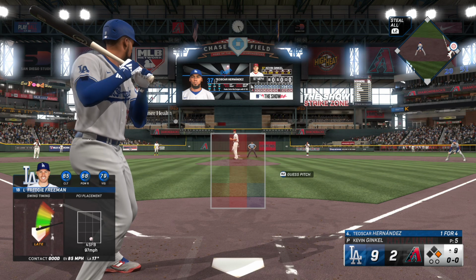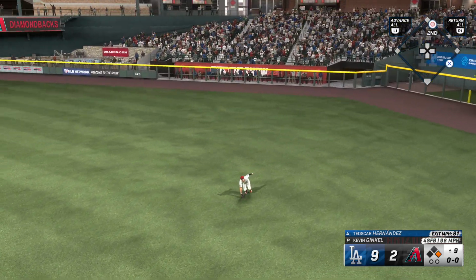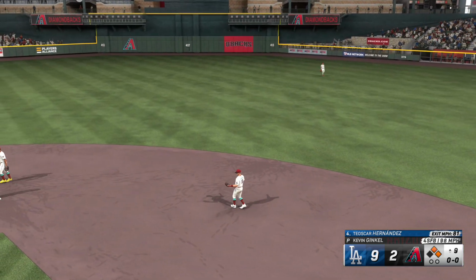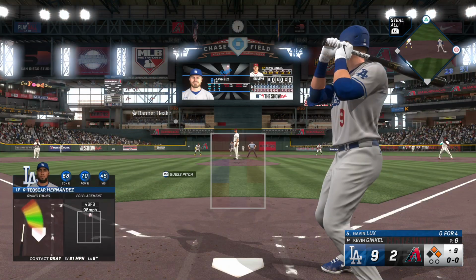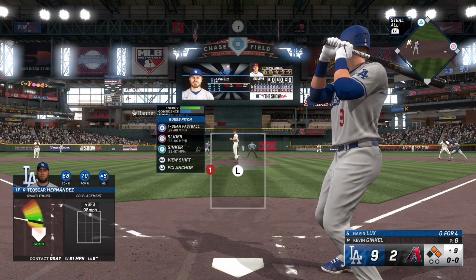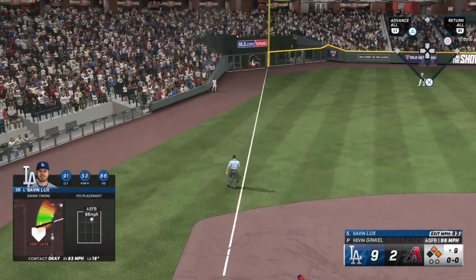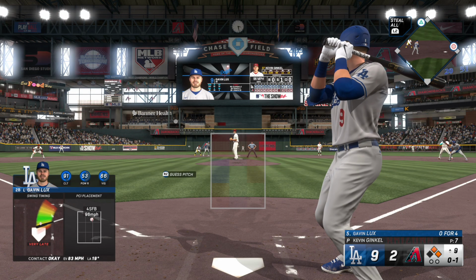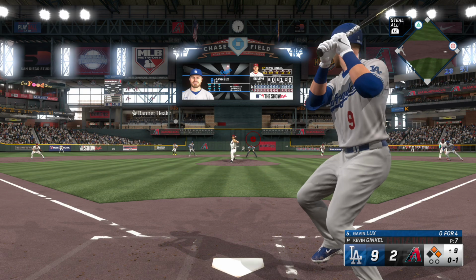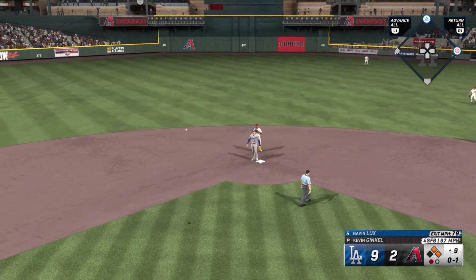Here's Teoscar Hernandez. And a base hit. Throw back in quickly. First and second now with nobody out. Now batting, the second baseman, Gavin, and next for LA, Gavin Lux. And that one sliced foul. Lined into right. Makes the grab on the run.